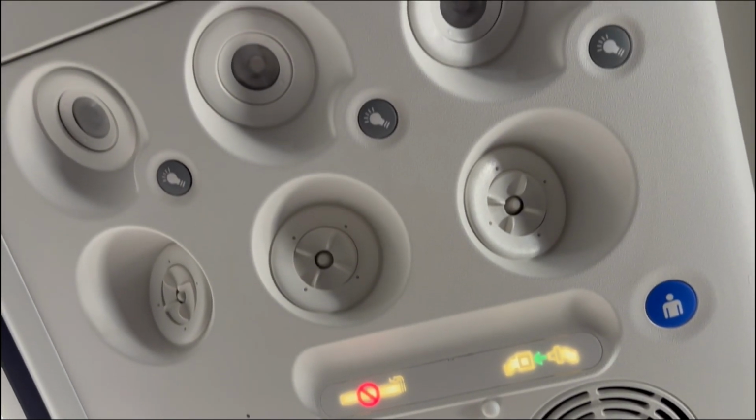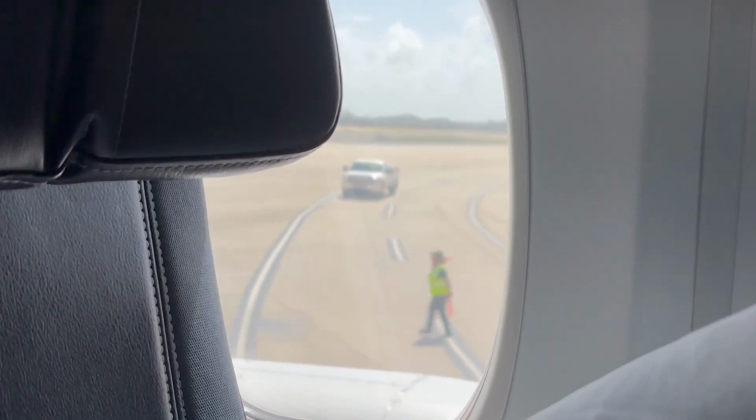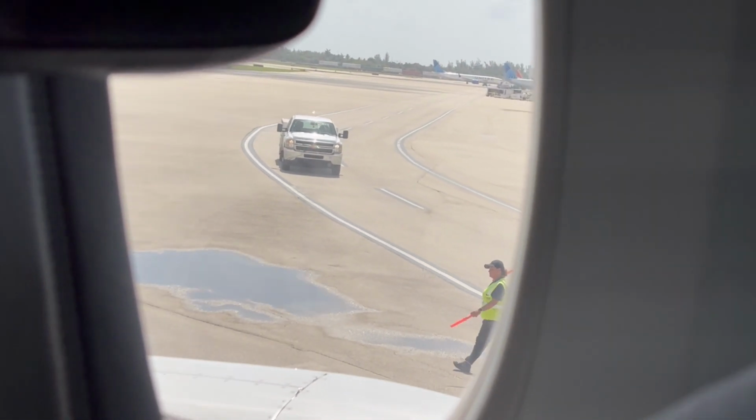And something that is especially appreciated, especially when you live in South Florida, is the individual air vents. Good job, Flair. And now we push back from Fort Lauderdale, escaping the heat and going to the beautiful weather of Toronto.